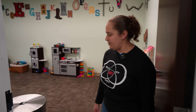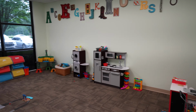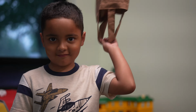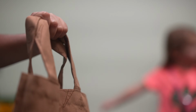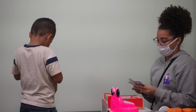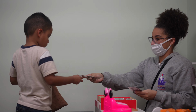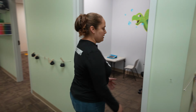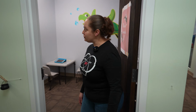This first room here, we call it the ABC room. And this room is set up as a play area. It is set up with different like PlayStations. We like to work on sharing in here, taking turns, functional play, and a lot of appropriate play with our friends. This room here is our speech room, also the turtle room.